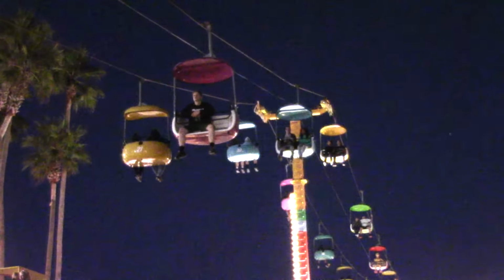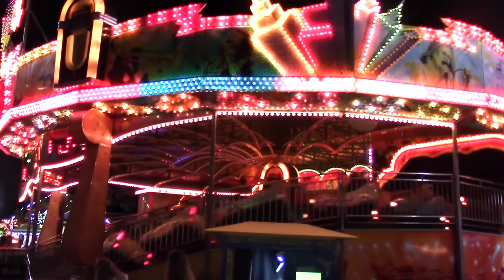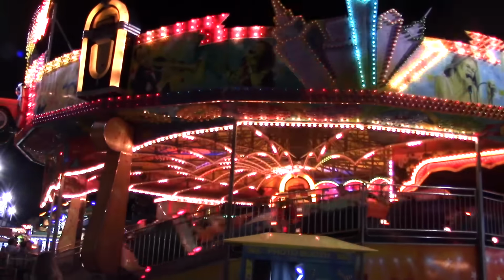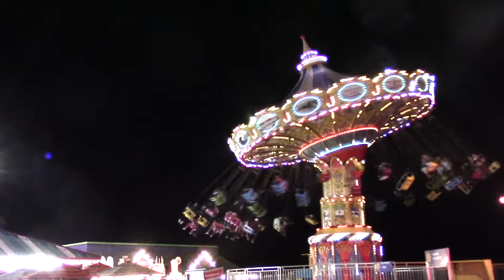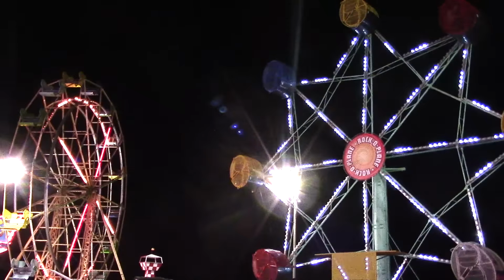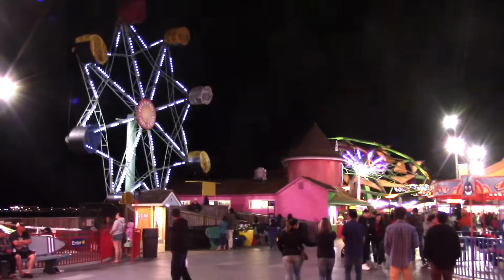I really just kind of went into the Santa Cruz Beach Boardwalk not really knowing much. I knew it was a very well-received boardwalk park, but now I understand why. Some boardwalk parks have kind of that trashy feel. This one does not at all. It's a very nice place. It's kind of like your classy boardwalk park, I want to say.